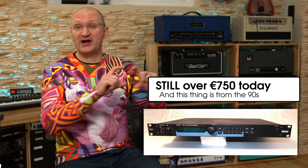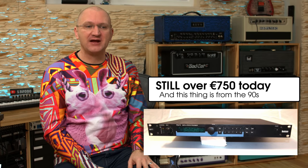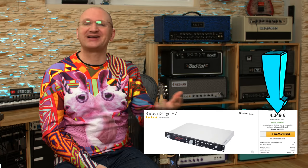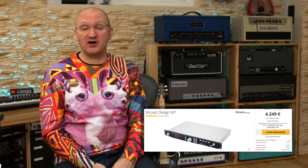The Lexicon PCM70 rack unit was 2,500 marks back then, which would be 2,500 euro nowadays. Nowadays, you're looking at the IR loading, impulse response, Bricasti or something like this. $3,000, $4,000. Obviously, any Eventide is ridiculously expensive. Can you get similar sounds out of other boxes, like an Eventide H9, for example? Yes, you can. Will they have flying faders? No.